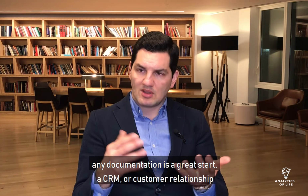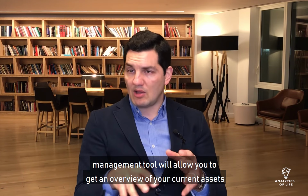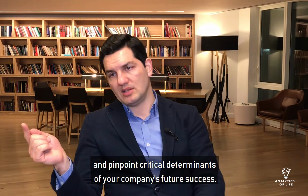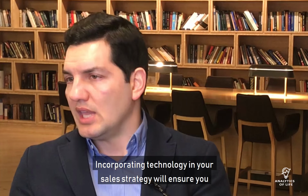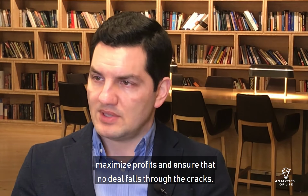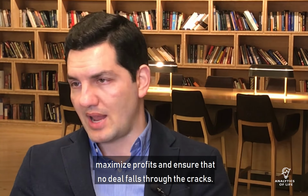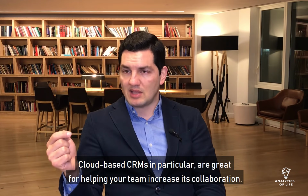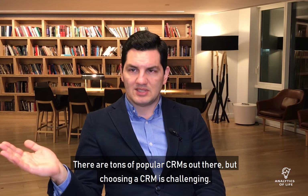A CRM, or customer relationship management tool, will allow you to get an overview of your current assets and pinpoint critical determinants of your company's future success. Incorporating technology in your sales strategy will ensure you maximize profits and that no deals fall through the cracks. Cloud-based CRMs in particular are great for helping your team increase its collaboration. There are tons of popular CRMs out there.